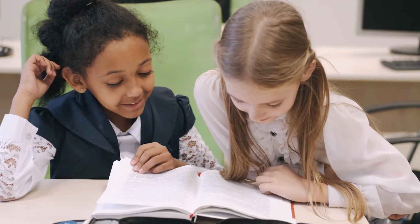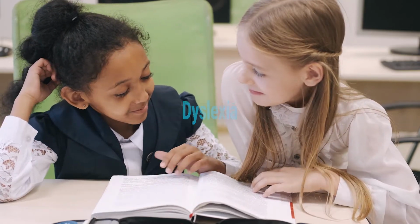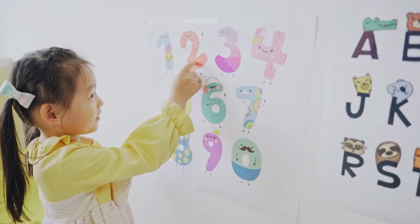Phonological dyslexia. This type of dyslexia is the most commonly thought of when someone mentions the word dyslexia. It deals with difficulties in matching sounds to symbols and breaking down the sounds of language. Individuals with phonological dyslexia struggle to decode or sound out words.